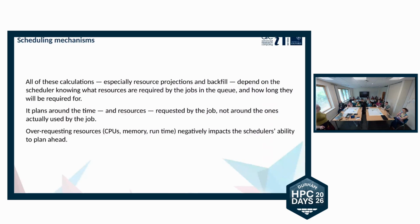Slurm can only do this if it actually knows what the jobs want, how long they're going to run for, how long they're going to sit in the queue, what their footprint is, all of those things. The time of execution is a really important one, because if you just run with the partition limit, say 12 hours, but you know your job's only going to run for 5, the scheduler thinks the job's going to run for 12 hours, so it's not going to try and fit it into a 5-hour gap.